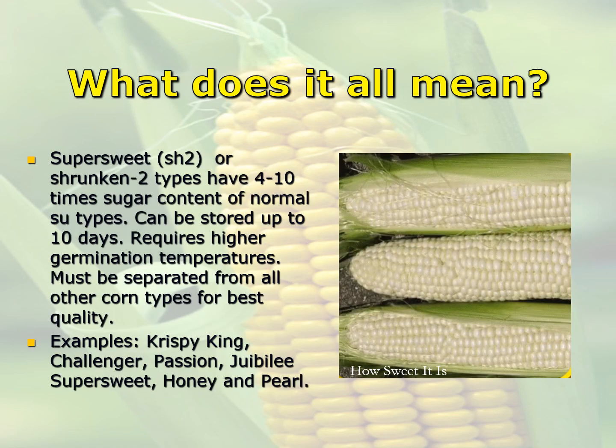Then we have the super sweet, or SH2 type. These have 4 to 10 times the sugar content of normal SU types, and they can be stored up to 10 days and still have the quality. A lot of the older corns, if you stored them that long, they would convert to starch and not be sweet anymore. This requires higher germination temperatures, so you definitely want to make sure your soil temperature is up in the 60s, if not 70, when you plant.